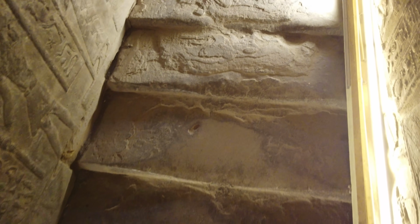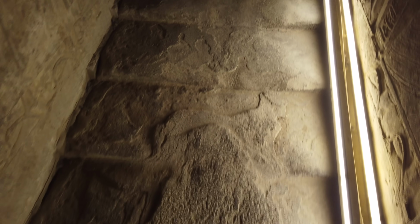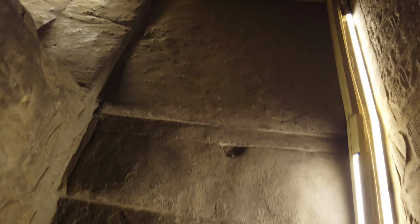Excellent. Okay, now we're going to walk up the staircase at Dendara. These are made of sandstone. They are not made of granite. And it is not the result of a laser beam coming through. It's the result of the fact that these are 2,000 years old. And so thousands, if not millions of people have walked up this staircase, causing the natural erosion.